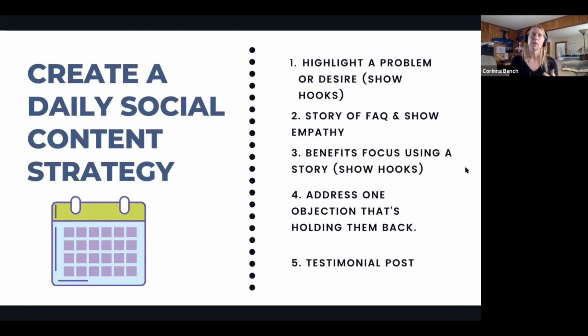Another post could just be a frequently asked question that your customers typically have before they buy, and you address it in that post. And you schedule that in the calendar wherever it makes sense. You could have a story that focuses on one of the benefits of being in a CSA, and that could be the hook. That's the thing that you lead on in your call to action: hey, go here to my site to join. You could have an objection.